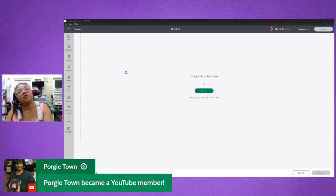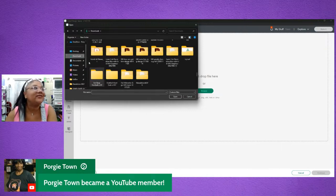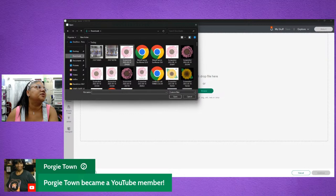Now, if you download the file off my website and it's a zip file, you have to unzip it first before you can import it into Cricut. I just need you to know that. All right, there we go. Got to go all the way up to the top.